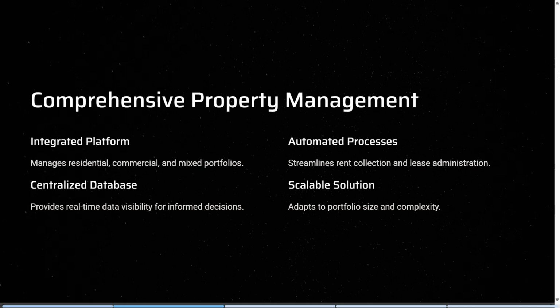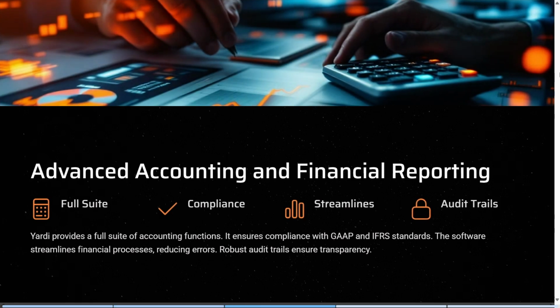You can manage residential, commercial, and mixed portfolios. It provides real-time data visibility for informed decisions, and it streamlines rent collection and lease administration. And you can adapt to portfolio size and complexity as you move forward. So it's got a fantastic scalable solution. It has a full suite. It is filled with compliance, streamlines, and audit trails.